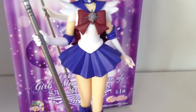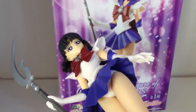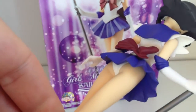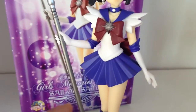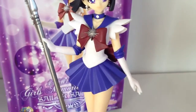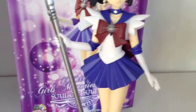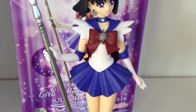And for those of you who are wondering, because I know there are some of you who will be wondering, that's what the underneath looks like. So nothing too perverted really under there, just standard undies, which is good. And I say that because I have actually seen in Japan, nothing like this, but just some really perverted figures. So it's good that they did it in a mature way.